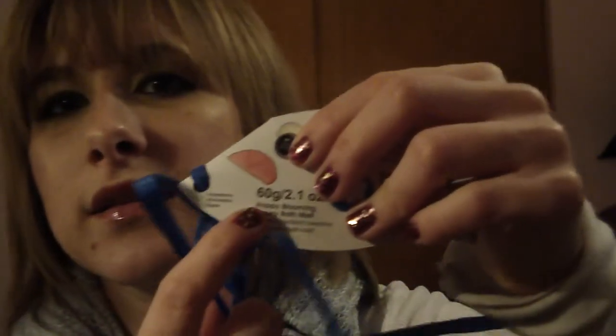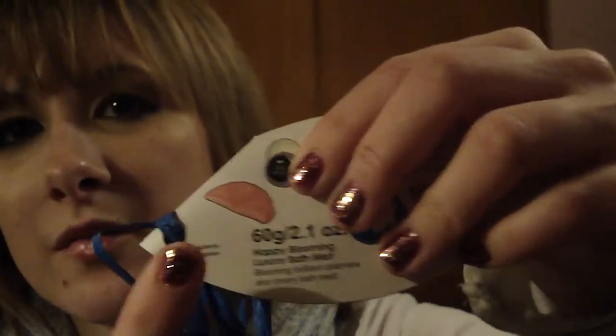Oh crap, I left the other thing in the bathroom too. Anyway, I left something in the bathroom and I'm like, ooh, I left something else. It's actually two of them in the bathroom, so I don't know why I have it in there.